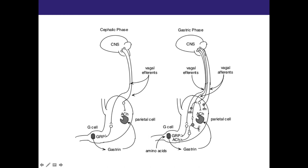Then with the gastric phase, you have these mechanoreceptors that are detecting the stretch, sending a signal all the way to the central nervous system by the afferents and back through the efferents. That's ramping up the system. You're getting parietal cells to secrete more and more acid because of the gastrin release, the acetylcholine release, and the histamine release. Now, the difference between long and short reflexes is the long reflexes obviously go all the way to the central nervous system and back.